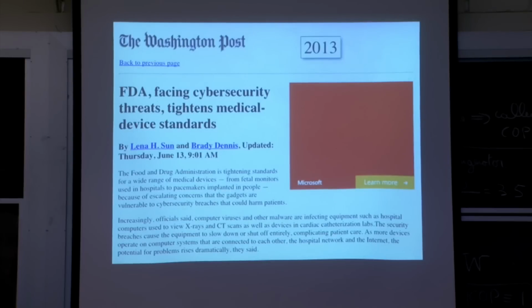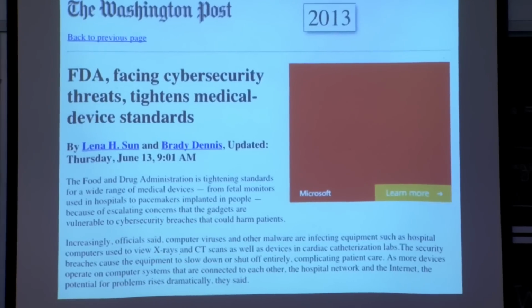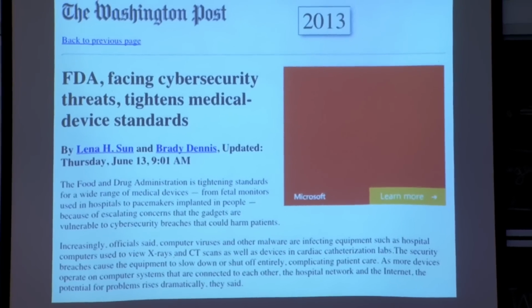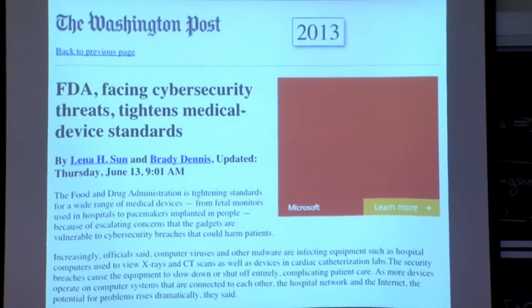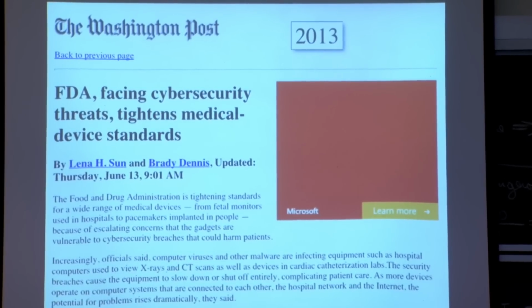So an interesting thing happened about a year ago when the FDA, the Food and Drug Administration, released a draft document saying they're now going to be expecting manufacturers to consider cybersecurity, or as we call it, security and privacy, not only in their implementation of their medical device software, but in their design of their software, before a single line of code has been written. And so we're going to talk about how this has affected the thinking in the medical device manufacturing community. Their final guidance came out just a couple weeks ago.